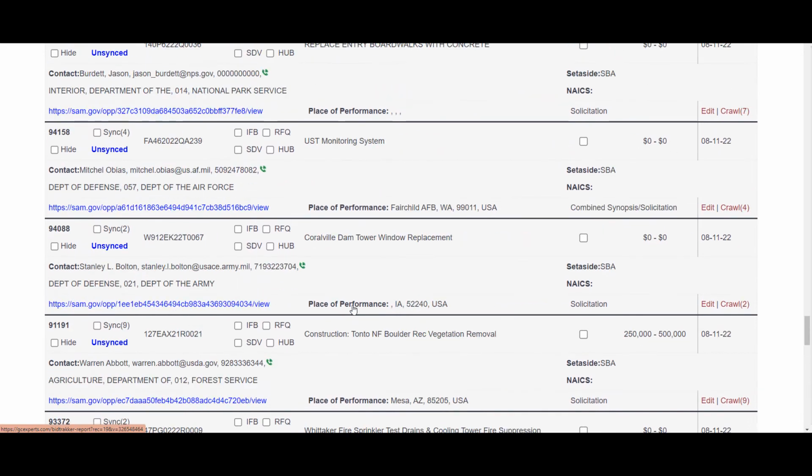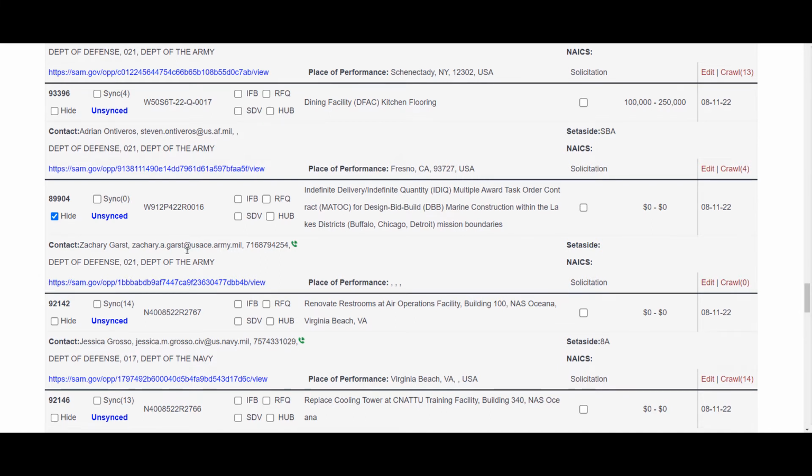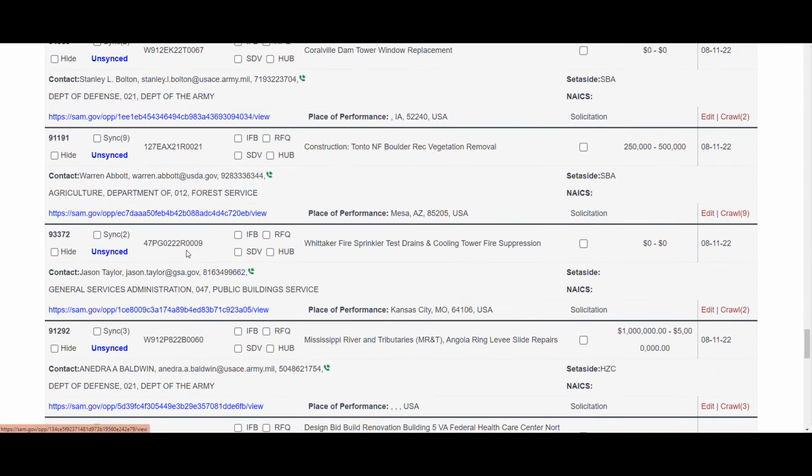The next step I do is I go basically through the report looking for reasons not to get involved. For instance, I don't particularly specialize in indefinite delivery, IDIQ type contracts. So on this one I might just click hide. But then I might come down to, let's see, construction, vegetation removal. That might be a job I'm interested in.